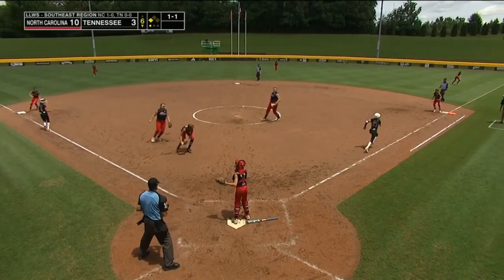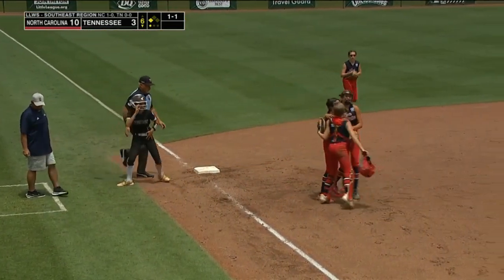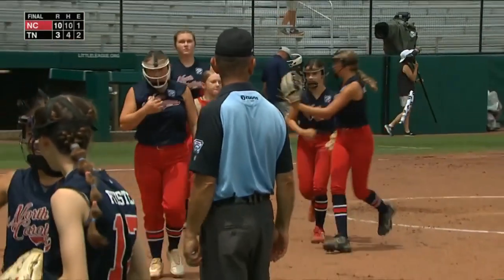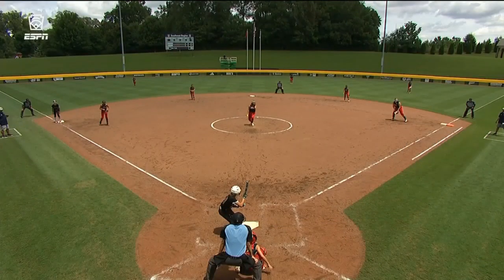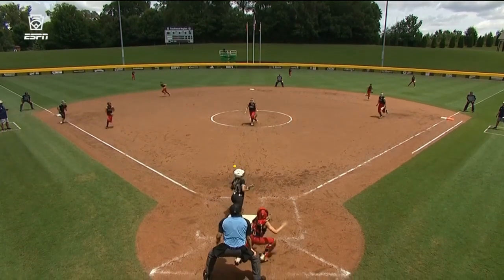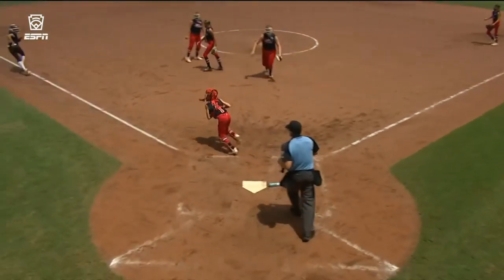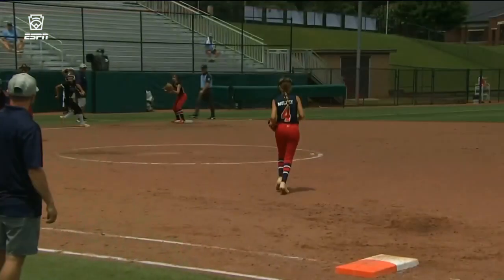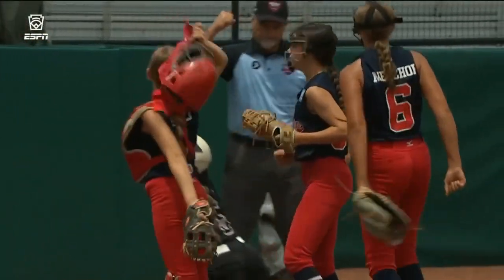showing bunt, puts it down. The third baseman Melker coming in. The throw is in time, and the runner is now caught in a run down, and that'll end the game. How about a double play to end the game? Aniston Hill on the bunt was caught between home and third. Watch this from this angle. Hill, knowing the plays at first, decided not to go home. And a heads-up play from the North Carolina defense to get Hill, as this game ends on a double play.